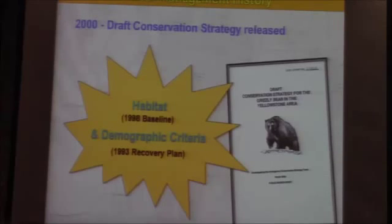In 2000, the first draft of the conservation strategy was released for public comment. And that draft incorporated the new habitat standards based on the 1998 baseline, and I'll be going over that, as well as the demographic criteria, which were from the 1993 recovery plan. However, at this point, we had not yet addressed the concerns for estimating population size and establishing mortality thresholds that were in the Animal Fund lawsuit. So that was still something that needed to be done. But at this point, the draft conservation strategy had the 1993 demographic criteria in it.